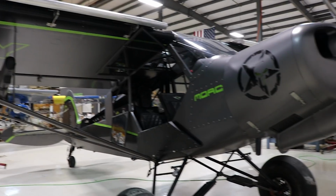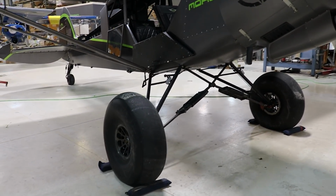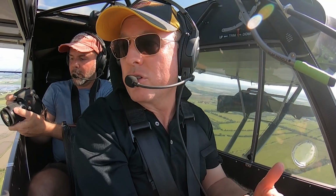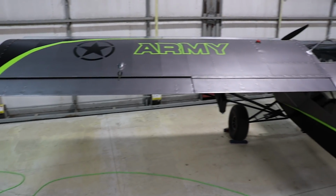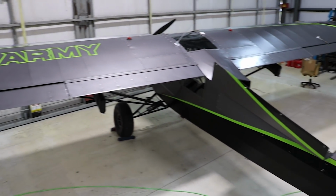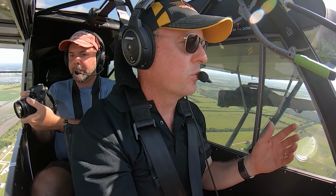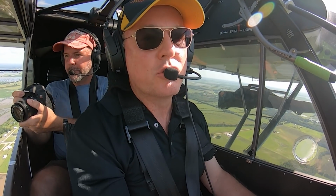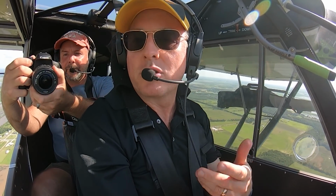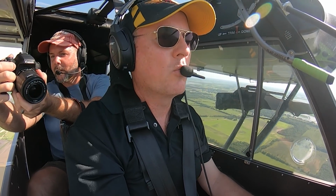This one has the Catto fixed pitch prop. We have several customers with the Trailblazer on theirs as well at the show today. We have the square tip wings, which gives us a little more lift, a little more wing area. We have slats, which gives us that safety margin for landing in crosswind and just in landing in tight areas in general. With the square tip wing, we have more aileron, we have more flap. So we have a lot more lift in that.